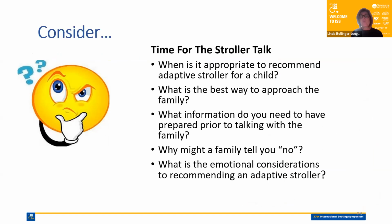So let's consider when you're having this stroller talk. When is it appropriate to recommend an adaptive stroller for a child? Is it once the diagnosis of a developmental delay is made? Is it when they've outgrown the current stroller?